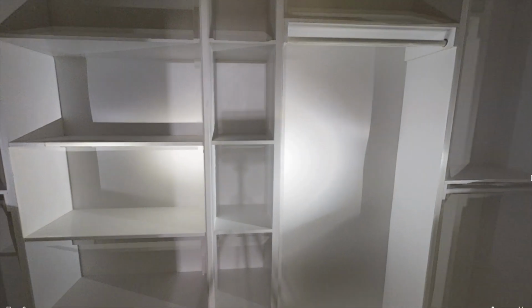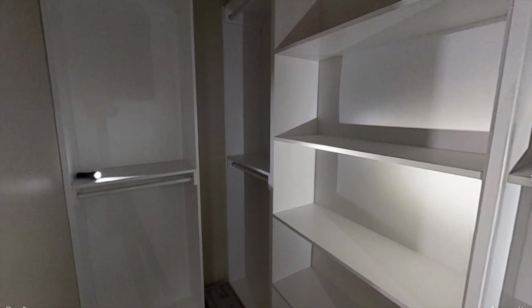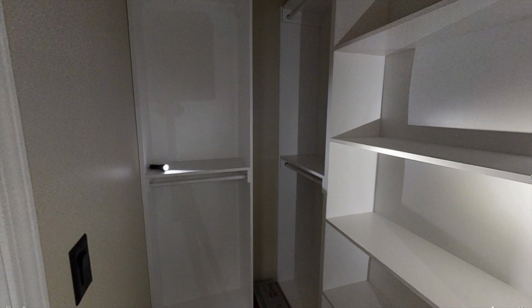So here's the first walk-in closet, and it's crazy how much storage there is and shelving space.